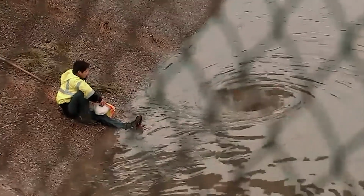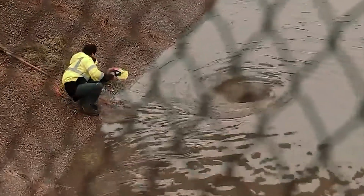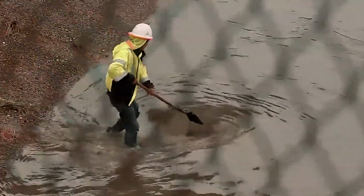Fed up, one guy decided to take matters into his own hands in draining one of the biggest clogs ever captured on camera. Which goes to show that not all our heroes wear a cape.